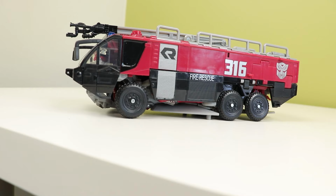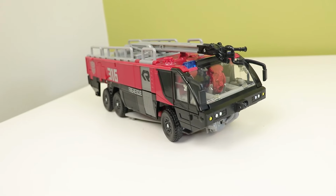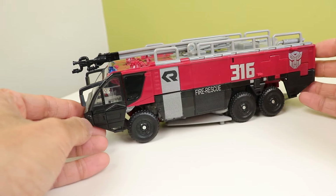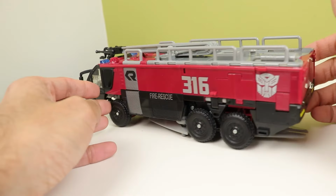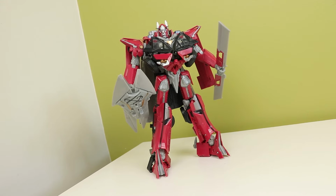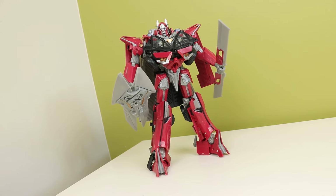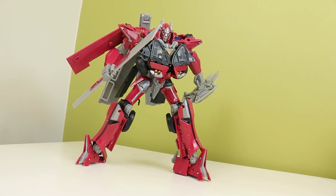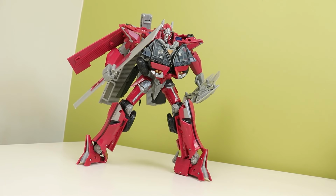But is this toy for everyone? I know a lot of people, especially a lot of newer fans, love the accuracy standpoint of the current mainline stuff, like Generations and Studio Series. They are really good at making accurate looking toys. Well, when they can. Like in the case of Dino, for example, he couldn't be made accurate because of Ferrari licensing, and Ferrari's big dumb when it comes to licensing. But a lot of people love that accuracy standpoint. And if you are collecting solely based on accuracy, then this is probably not for you.